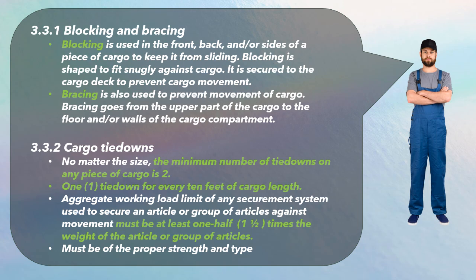Cargo tie-downs. No matter the size, the minimum number of tie-downs on any piece of cargo is 2. 1 tie-down for every 10 feet of cargo length. The aggregate working load limit of any securement system used to secure an article or group of articles against movement must be at least 1.5 times the weight of the article or group of articles. Securement devices must be of the proper strength and type.